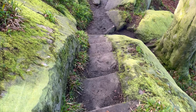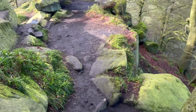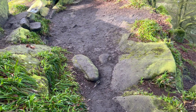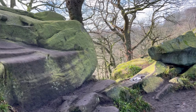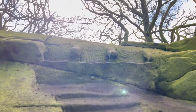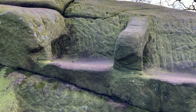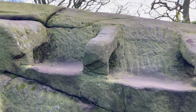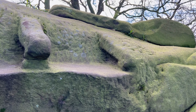I found the seats, just go down these steps, not easy with a dog in tow. Not ever so slippy. Well, this bottom one is, be careful. There's the seats. So there's the seats that he carved out to sit in.